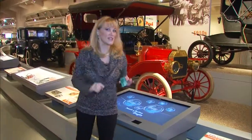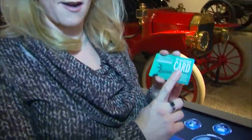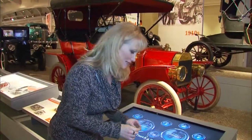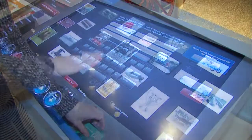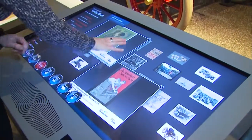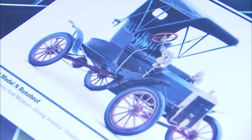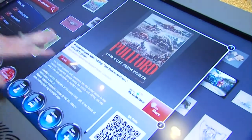So something really innovative about the Driving America exhibit is that you can get these My Collections cards. Now they're free, and what you do is you find one of these 18 kiosks throughout the exhibit, you put it on here, you enter in your information. The Henry Ford has over 26 million artifacts. They can only put 10% out on the floor at any given time. This gives you access to thousands that are not on the floor. You can save it to My Collection, save it onto your smartphone, pull up some of these things, send it home so you have this right on your home computer.